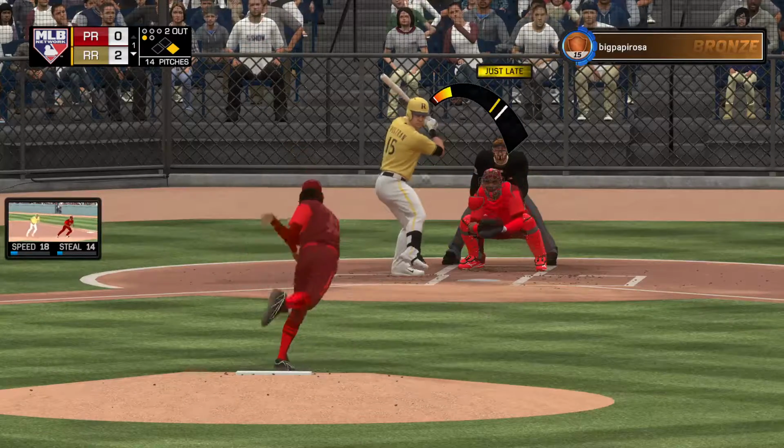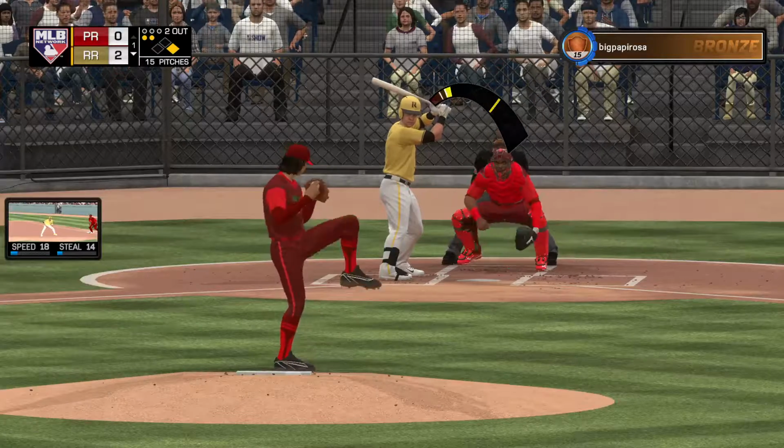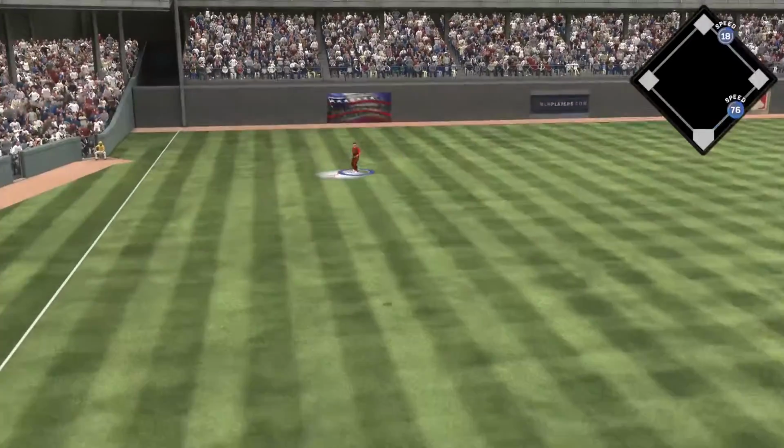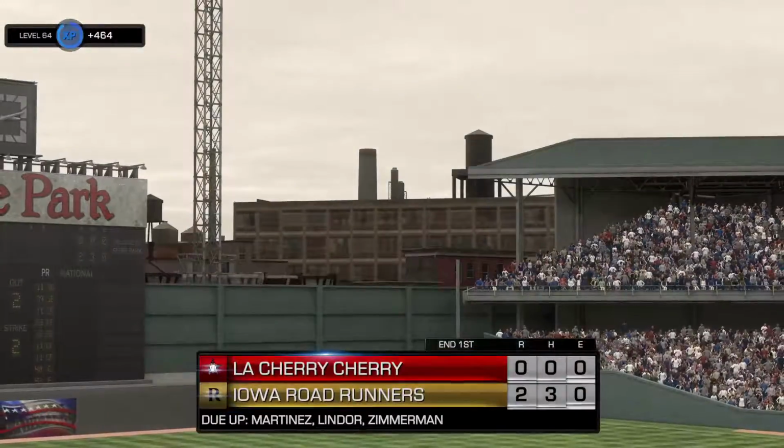Comes set with the 0-1. Chop foul at the plate here, and it's 0-2. Here it comes on 0-2. Skied in the air to straightaway left. Zimmerman is there, and he'll make the catch to retire the side.